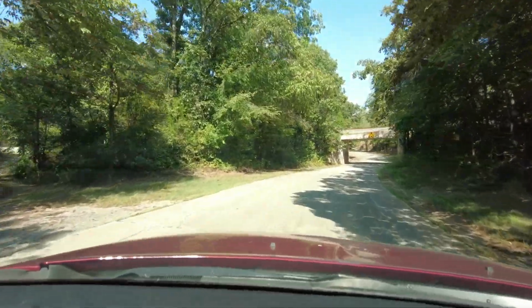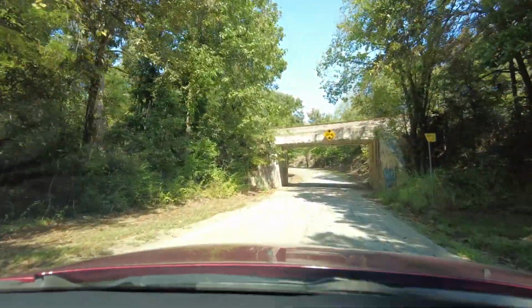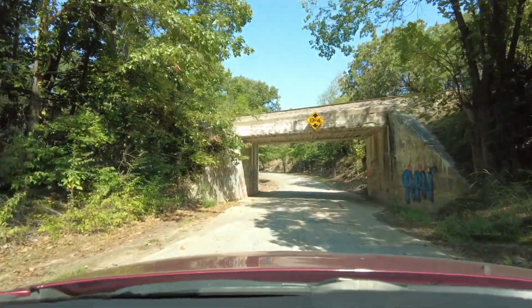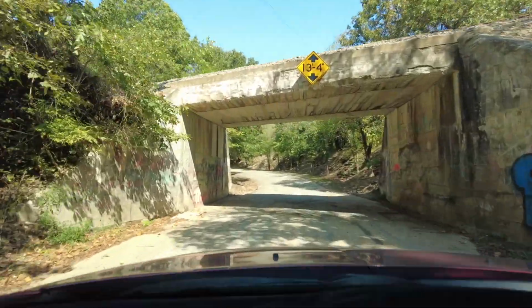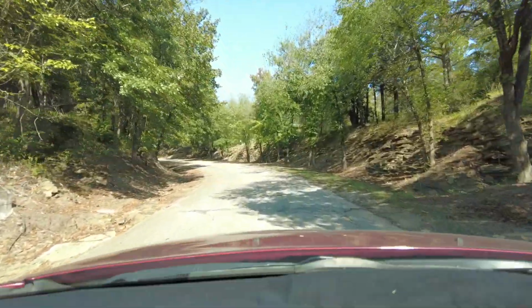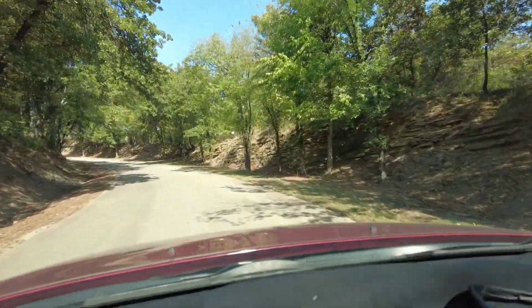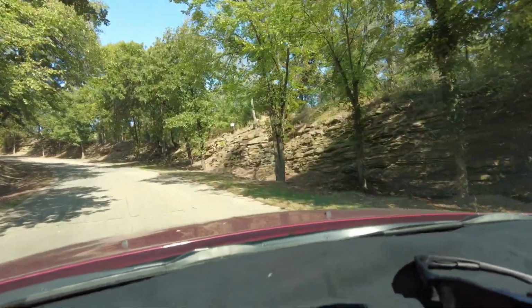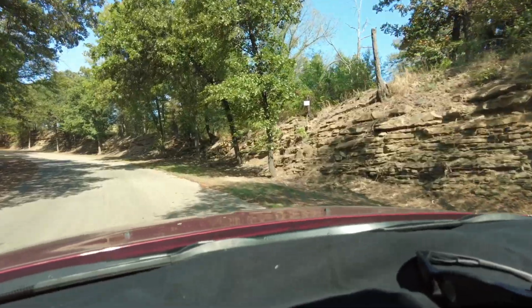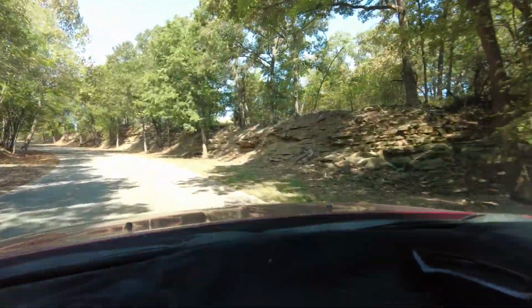There's a neat little train trestle going overhead, and it has a date on it, 1929 it looks like, or no, 1925. Just preceded Route 66 by 1 year. Look at these beautiful rocks here along the edge of the road. Gosh, it almost looks like they were put there on purpose to kind of landscape this little drive through here. It's so pretty.